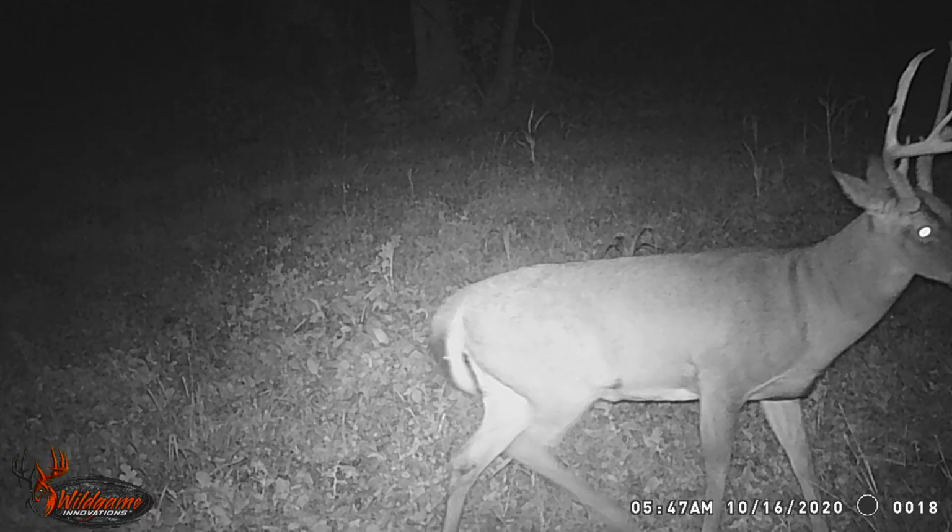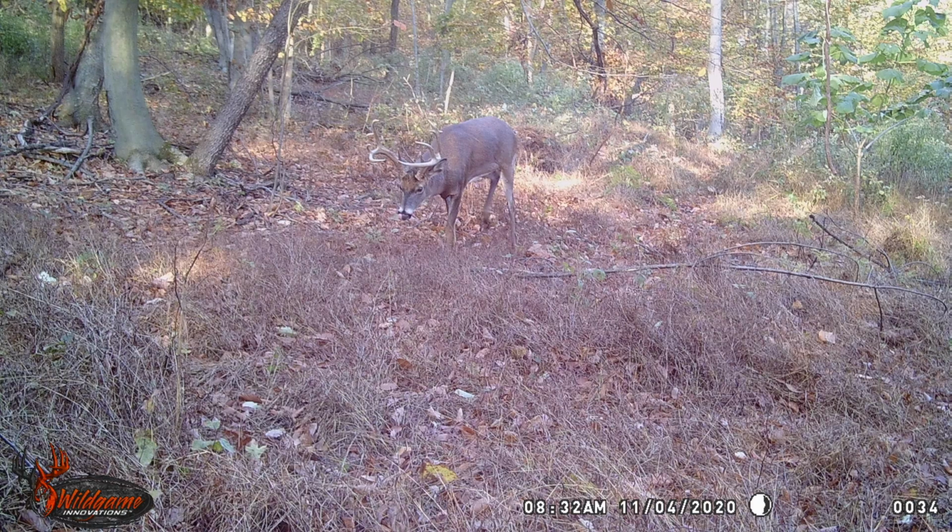I just felt like in the beginning of October, he wasn't really using the property like he should. Even into November, I only got a couple daylight pictures of him in early season as a 3-year-old, and I was really concerned that he was going to get shot and killed somewhere, because as you hear a lot of times, a 3-year-old is like an 18-year-old boy. They're all over the place, and it just seemed like he was all over the place.